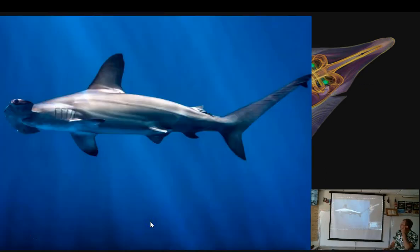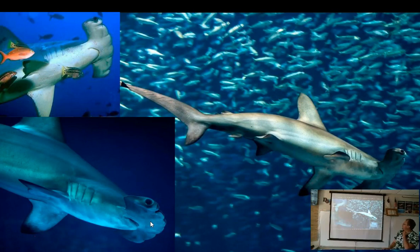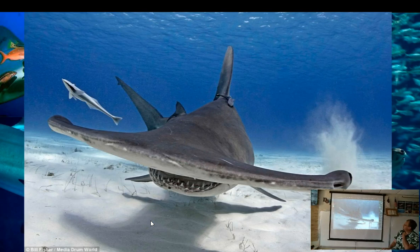Oh, so this is what they look like. I've got lots of pictures of them. They're really, really cool. Yeah, so you can see they're big, but their mouths are not actually that wide for how big they are.